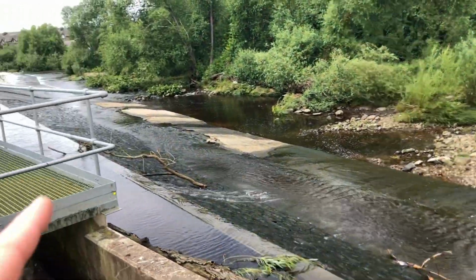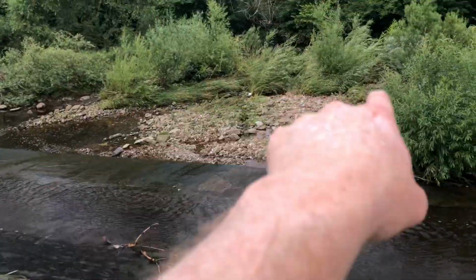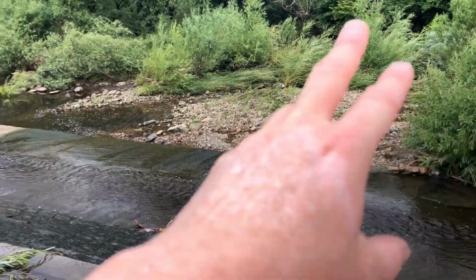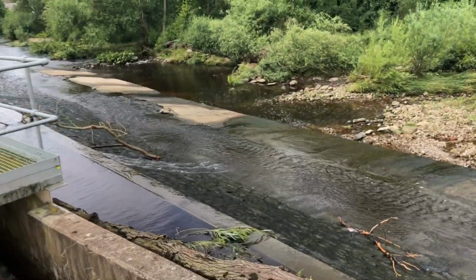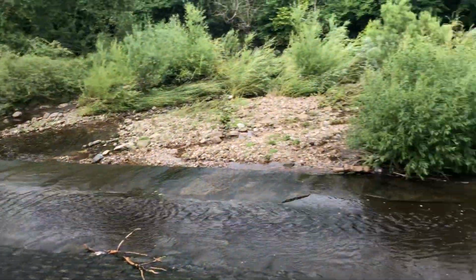So, remember yesterday's shot? This is all flowing over, all here fast. All them things are getting flattened. And then today, you can see all the gravels and the pools are quieter. So it's amazing the change just in a few hours.